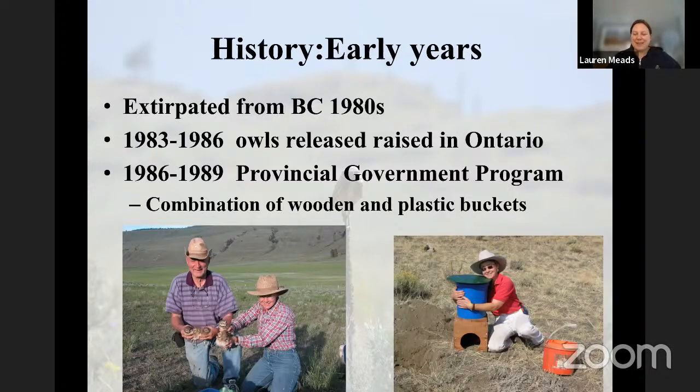But back then they did that for a few years, and they released these owls in burrows that they dug, and they did really well. But then once they stopped releasing birds there, the population dwindled back down again. So they kind of abandoned that project in the late 80s, early 90s.